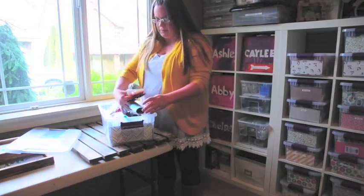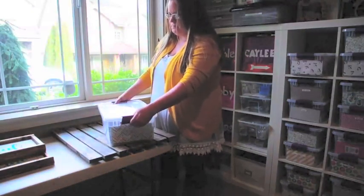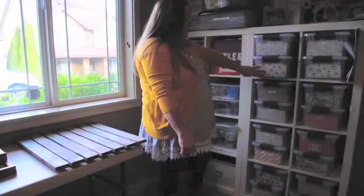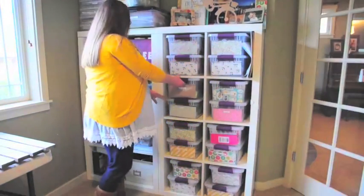So I can just pull this one bucket out. Any tool that I need for projects is going to be in this bucket. Then I have a bucket with ribbon in it. That's pretty self-explanatory. All my ribbon and twine is in here.